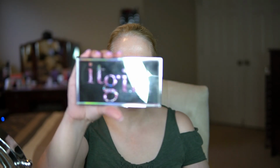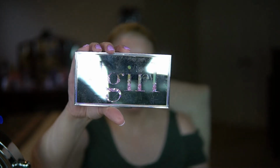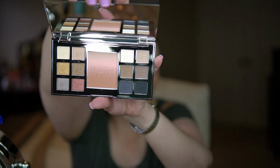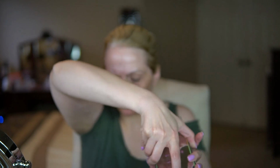I pulled over a few palettes just so that I can play with different stuff. So I've got the It Girl. This is one that I got during the holiday season. I don't think I've had a chance to really play with it yet. This is what this looks like. So you've got some shimmers and some mattes in that one.